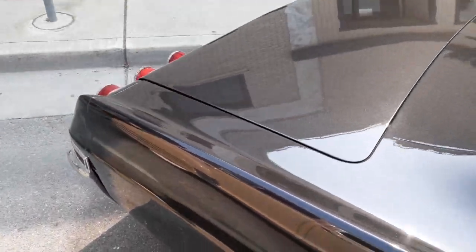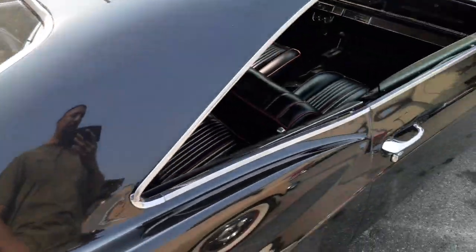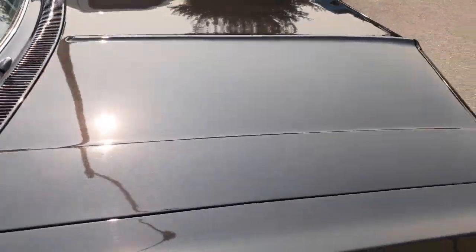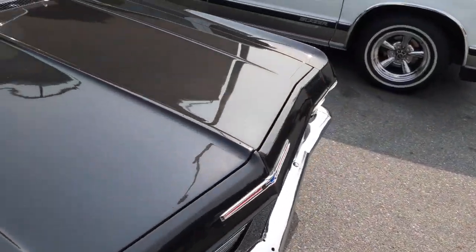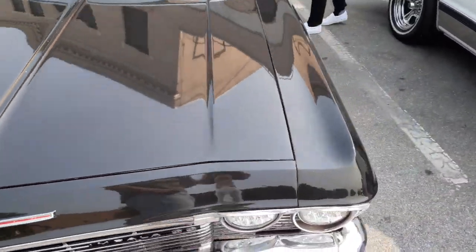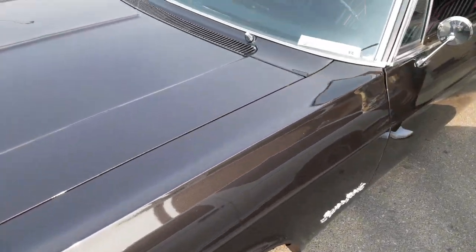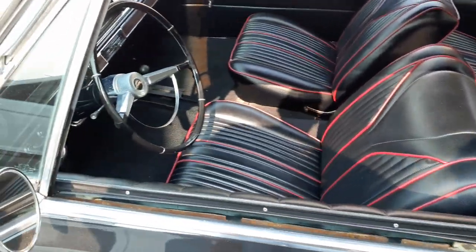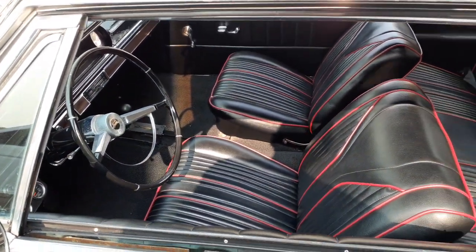66? No, never mind. It's a 65. No, it's a 55. Still haven't found it. Looks really nice. Yeah, this would be nice. I still haven't found the 66. Still looking for a 66.